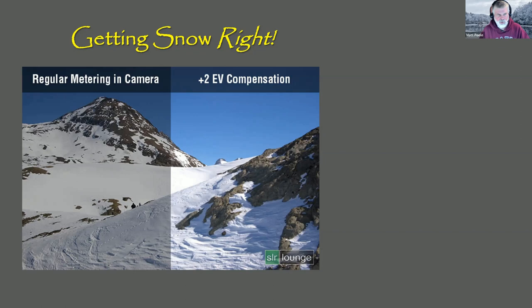by using something called exposure compensation. And this is a tool, particularly if you're doing outdoor photography, you'll be using all the time if you aren't already. So I'm telling you a fact. If you're shooting snow and you let the camera just take care of everything, you're going to get the kind of exposure that you see on the left side of this image. If you want snow that looks right or correct, you need to intervene and add some exposure compensation.